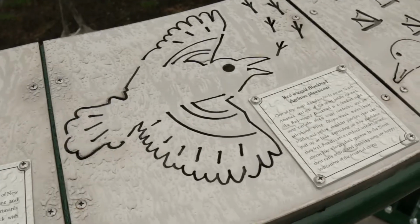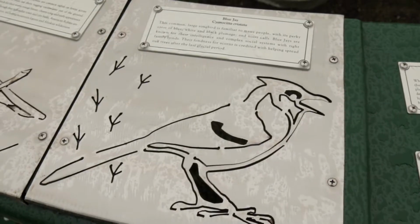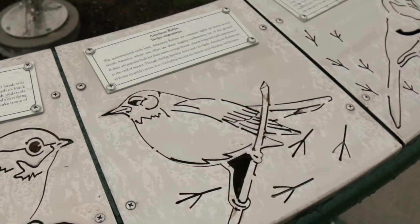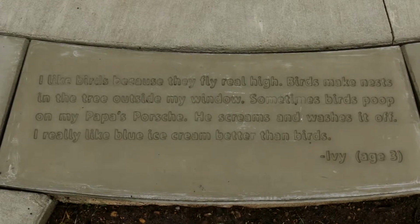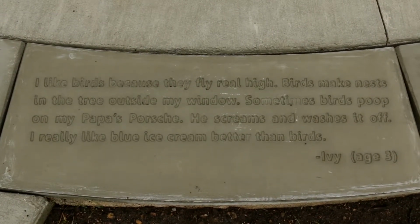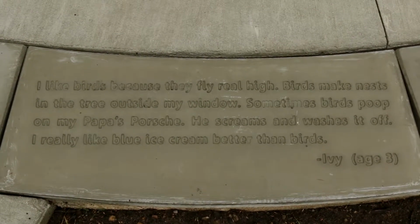Then also in the concrete, we have 15 squares, and the plan is that every year we will solicit poetry about birds and then get that engraved and place it in this half circle. Our first poem is very special to us. It was recited by Ivy, who is 3 years old, and she said this poem, and Ken used it as a sample of what we could have. We loved the poem so much that we decided Ivy should have the first place.